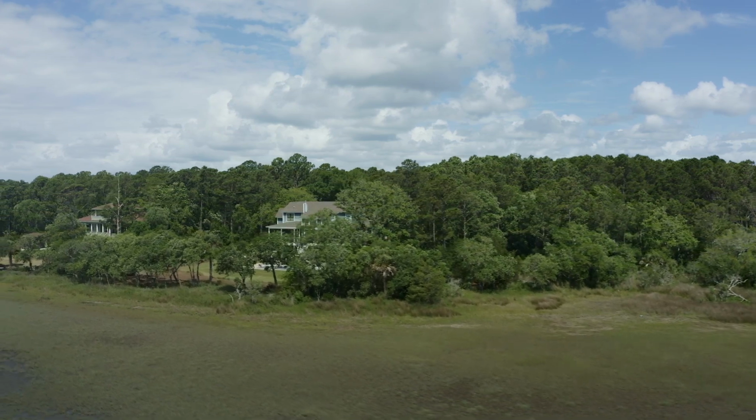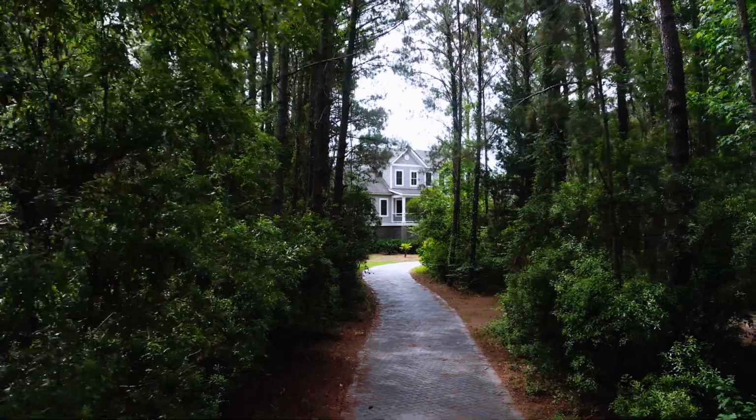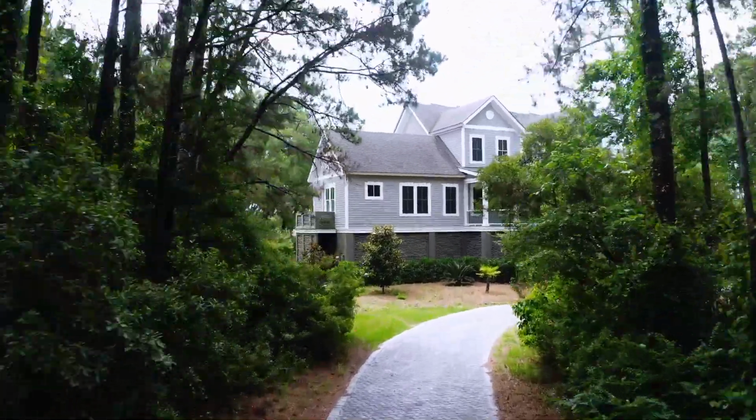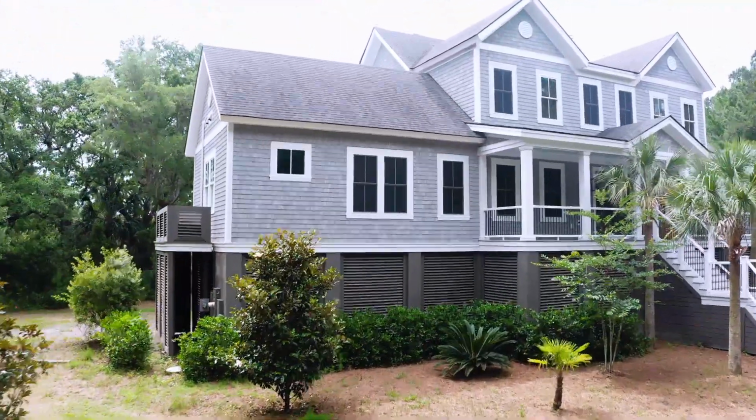So Sewee Preserve, why this neighborhood and why now? Well, I just sold a home to a really nice couple, Charlie and Suzanne from Seattle. Let me show it to you. It's a custom-built elevated home on a very private 3.5 acres. It has a really nice private driveway. It's set back in the trees. It's just a beautiful place.